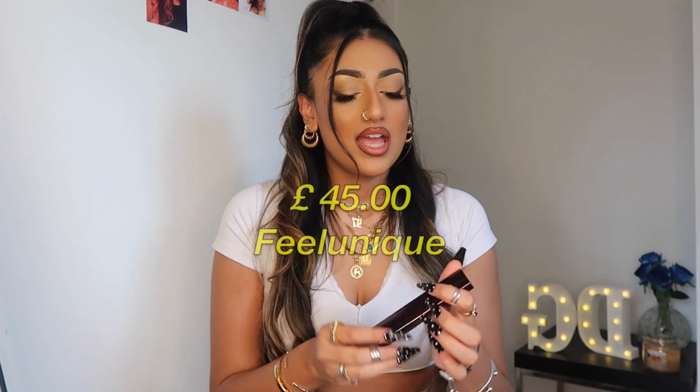And finally, we have another stick foundation. This is probably the most expensive out of all of them, which is why I saved it till last. I think it's the most expensive, I think. It is the Hourglass Stick Finish Foundation. I'm pretty sure I've spoken about this recently, but there is no way that I could not include this in my favourite foundation video. So in general, I have definitely been vibing with stick foundations lately.